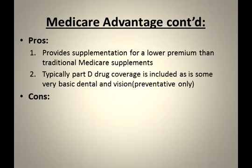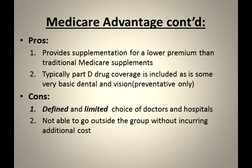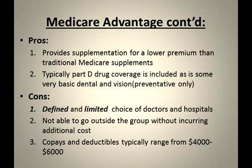Some of the cons of a Medicare Advantage plan is a defined and limited choice of doctors and hospitals. You kind of give up your right to go wherever you want to go. There is a list. Again, it's a PPO or an HMO, so there's a group of doctors that you have to choose from, and usually you're not able to go outside that group without incurring additional cost. Also, you have copays and deductibles with a Medicare Advantage plan, and they can range from $4,000 to $6,000 annually.